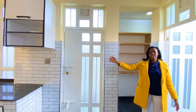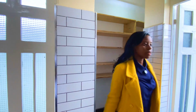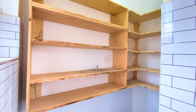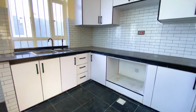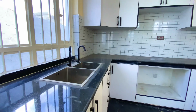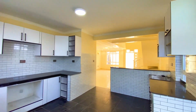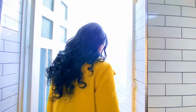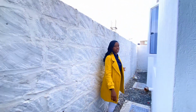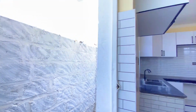Your kitchen is airy, and this is the door that I just showed you. You can access your front yard through it. Here is your pantry space. This is your fridge area. And this is your backyard space. Yeah, you can decide to remove these stones here and just do a kitchen garden there.